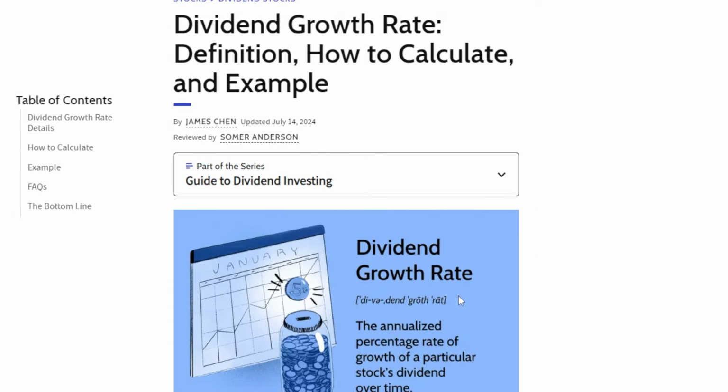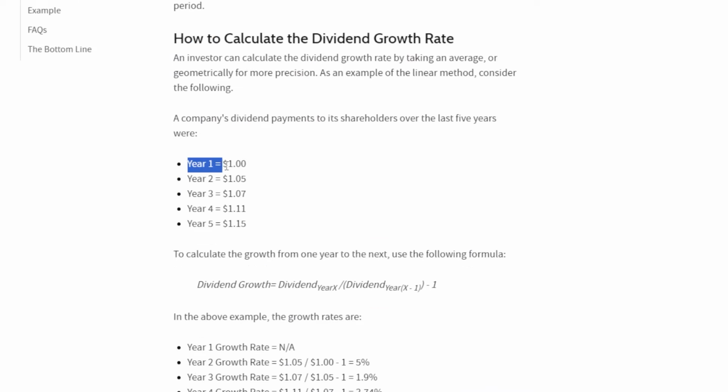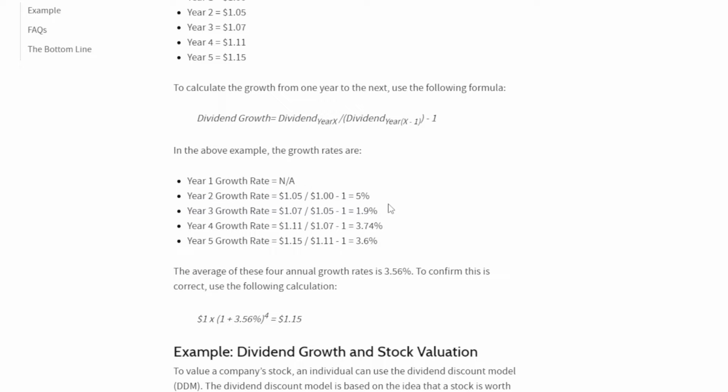Dividend growth rate, according to Investopedia, is basically the annualized percentage rate of growth of a particular stock's dividend over time. And it's really not all that complicated. Let's say a stock you own pays you $1 in year number 1, $1.05 in year number 2, $1.07 in year number 3, $1.11 in year number 4, etc. The dividend growth rate is basically just how much the dividend has grown year over year, which in this example would be 5% from year 1 to 2, 1.9% from 2 to 3, 3.74% from 3 to 4, etc.